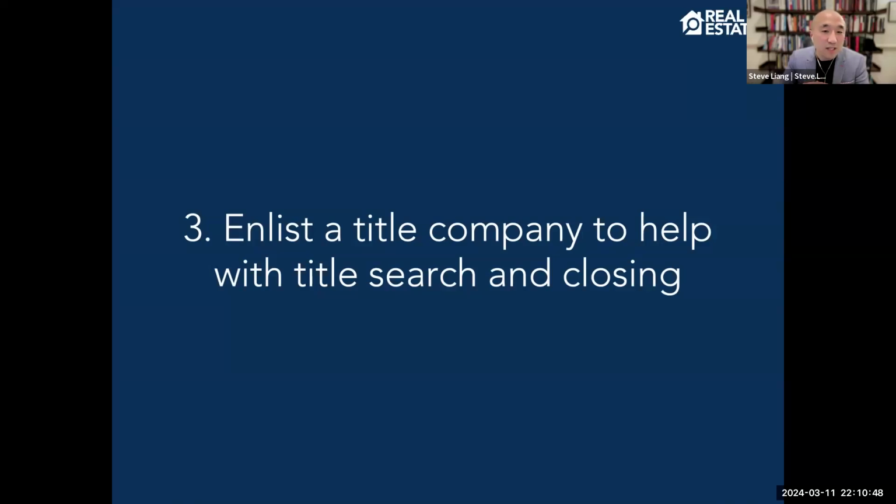And lastly, you want to enlist a title company that can help you with title search and closing. Some of these investment deals, the closing process can be complicated, so at least have that step in your mind. You can just get started with the list, but work on this on the side. Make sure that when it comes time to closing and acquiring the property, you are working with the title company. And with the title search, when you're getting close to the tail end of the acquisition process and the due diligence process, you really want to get your title search done.